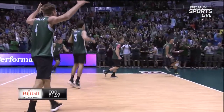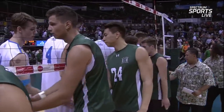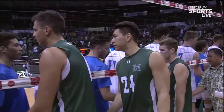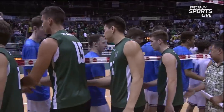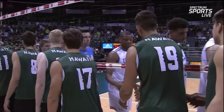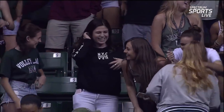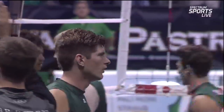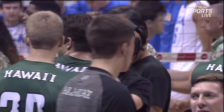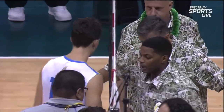What do you think? A splendid finish to the action tonight as Hawaii comes back from down 1-0 in the match to beat UCLA in 4, delivering the Bruins their first loss of the season. UCLA was 3-0 against top 10 opponents this year until tonight. And Hawaii managed to win their 26th straight home match. Not an easy task against this Bruin team that is very, very good. And again, I'll say again, these two teams could meet again in May in the final match for the NCAA.